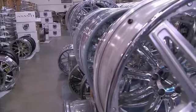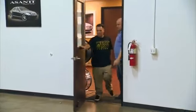So I'm here at Asante. I'm gonna go see Sergio. He's got my wheels ready for this VW build. Since this is a build that's so important to me, I wanna make sure these wheels are right. I'm gonna check them out. Hopefully they're ready. I'm gonna load them up and get them back to the shop.